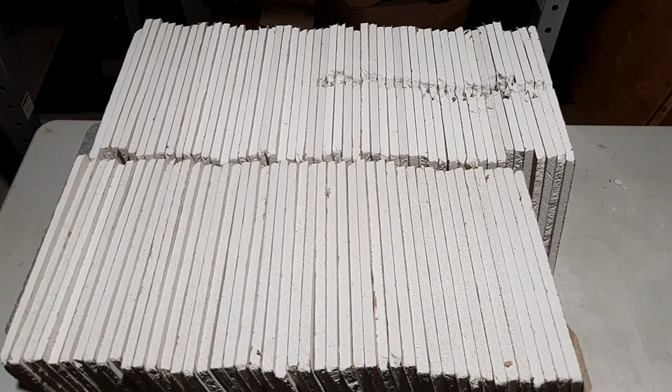So what I want to do is show you the damage that was done to the sheetrock. I'm going to go through each sheet one by one so you can see the holes that were left and the wound channel. And I'm also going to give you guys a close-up look at the bullets. We're going to weigh them. We're going to take a close look at them, see what kind of deformation occurred. So stay tuned.